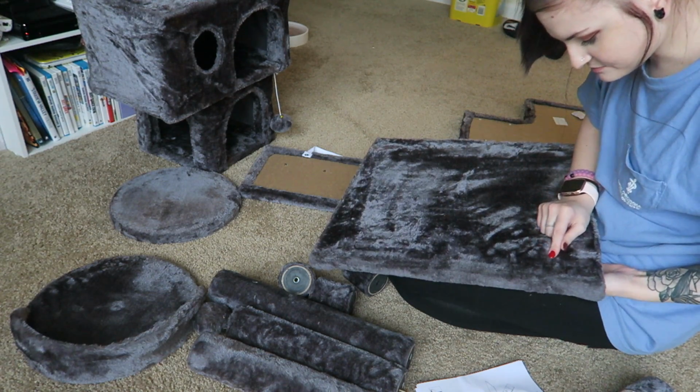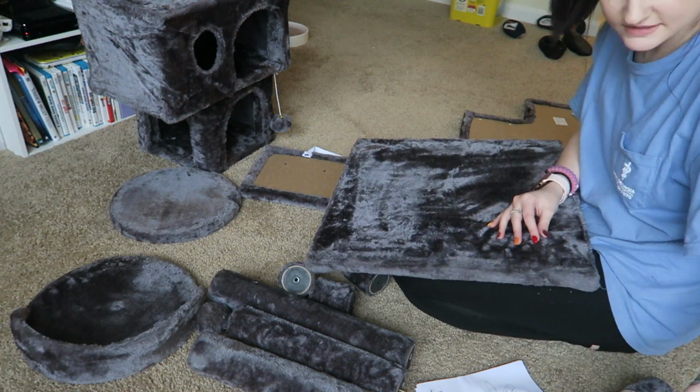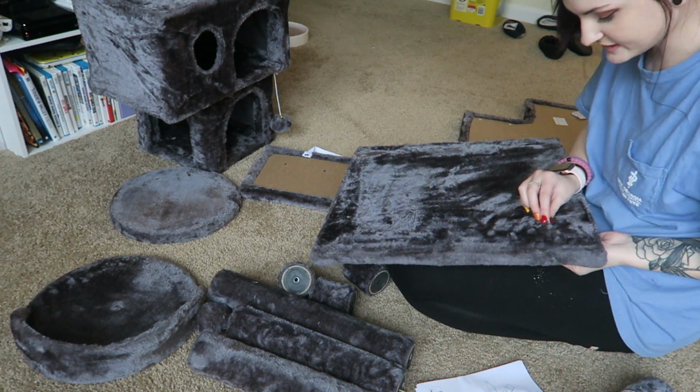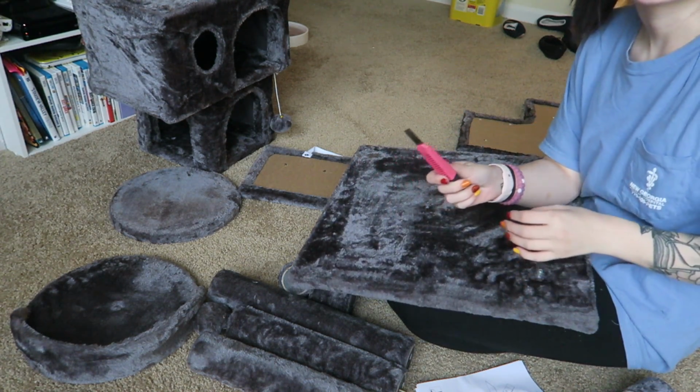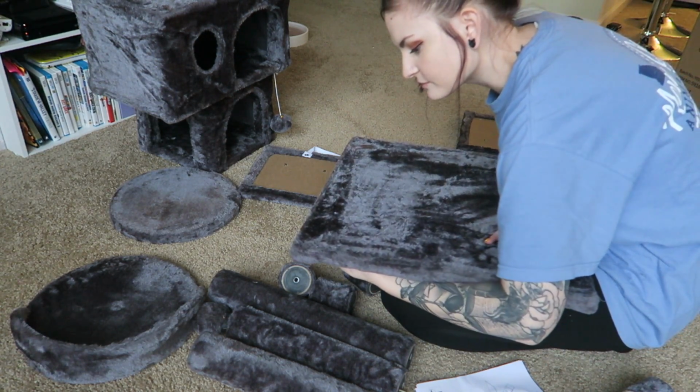But so far it's been pretty easy to understand, and all you need is this little screwy thingy that's included with it to build it. So I just took my box cutter and cut it a little bit, and the screw went right in. It's not really too big of a problem.